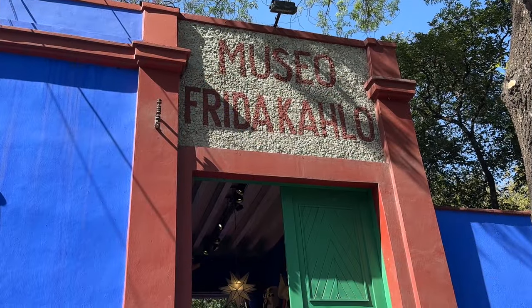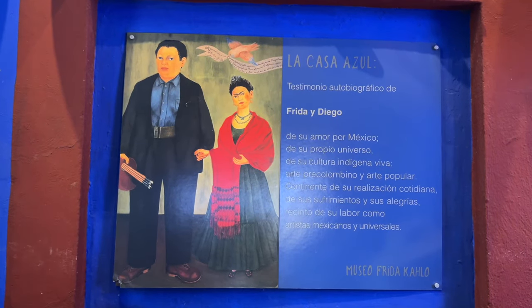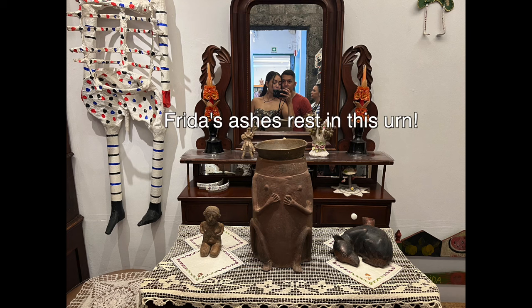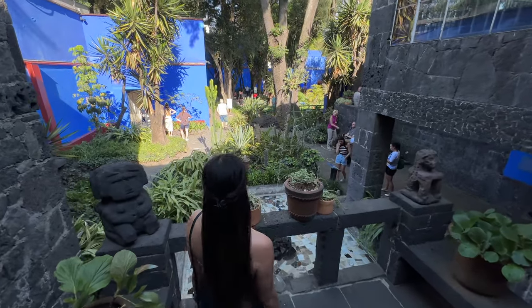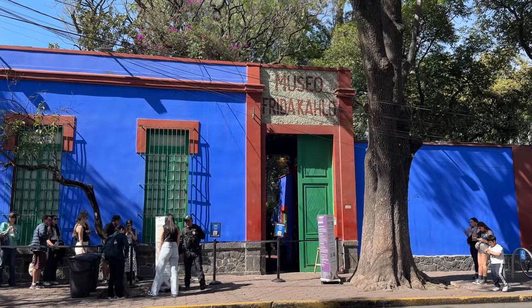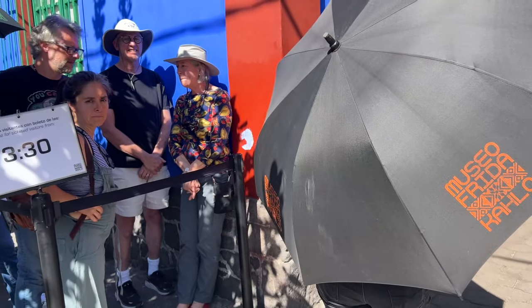The Frida Kahlo Museum is her home, where she grew up, lived most of her life in, and where she died. What to know before visiting the Frida Kahlo Museum? Tickets are only sold online. Make sure to reserve in advance. Open Tuesday through Sunday from 10 to 6 p.m.